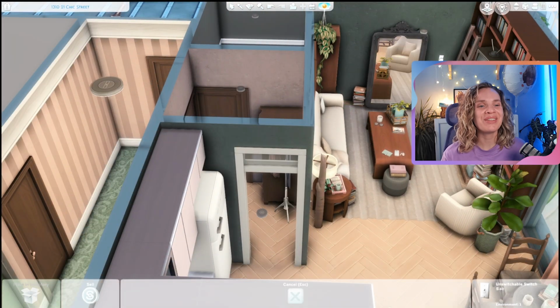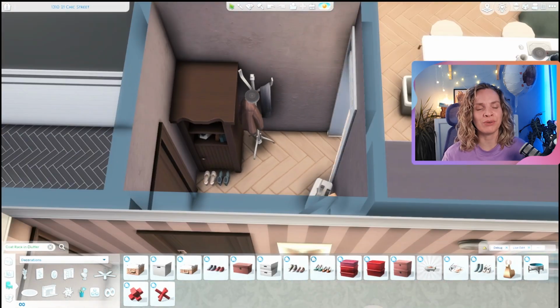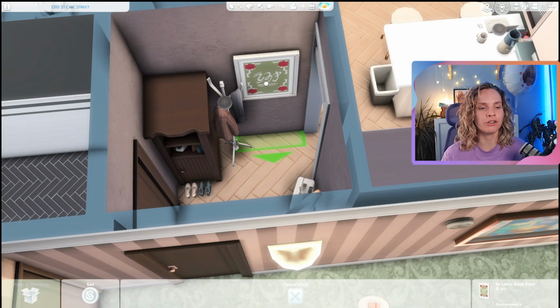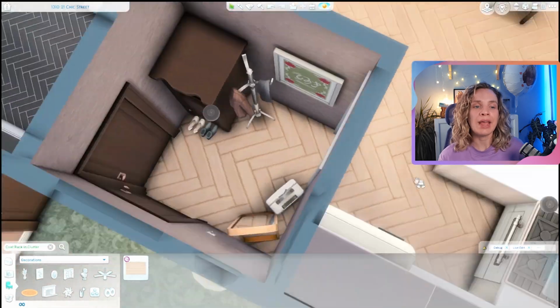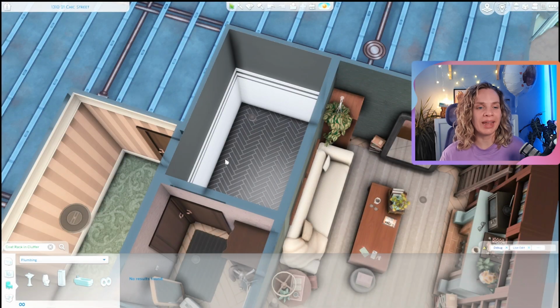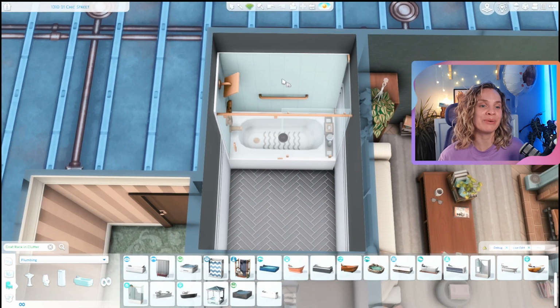But here you can see we have the tiniest little entryway. It's only very small, so I didn't really have a lot of space for anything in here, but I did manage to clutter it up a little bit. So we have a little corner shelf with some shoes, a mirror, and then also a little suitcase in the corner as well, which I think is such a cute clutter item. I'm still obsessed with that little suitcase.